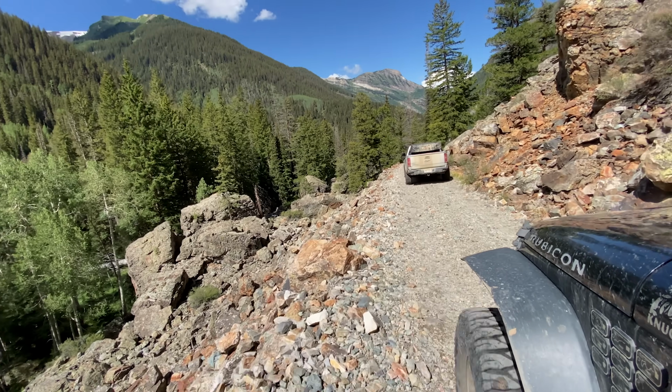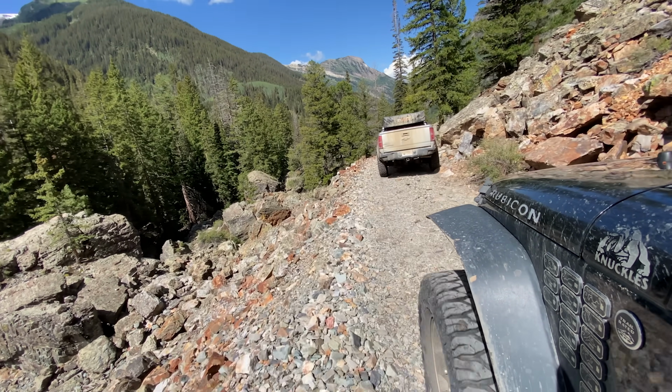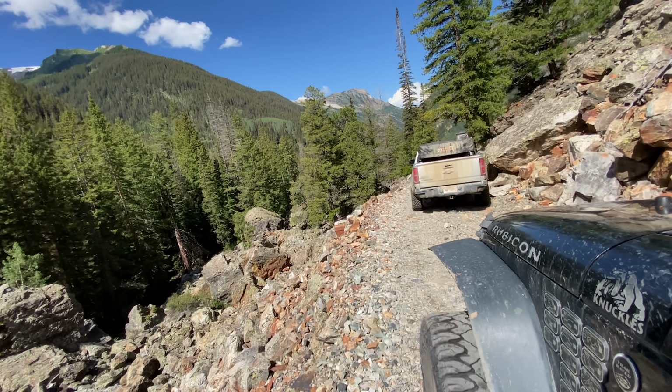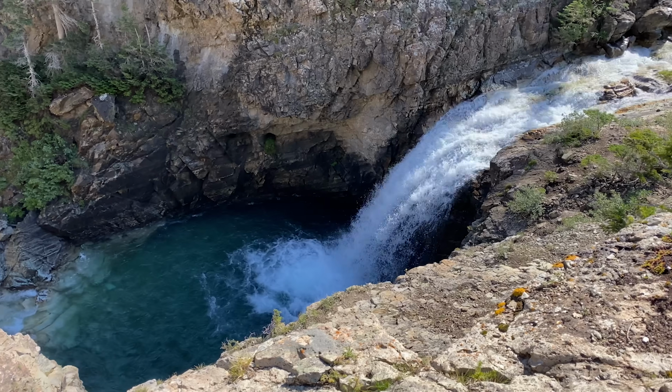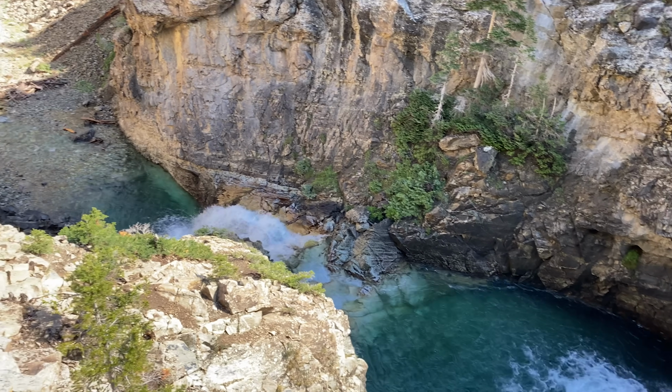Yeah, because there aren't any big ledges or drop-offs, that sort of thing. Stock four-wheel drive is fine. I love it because it's just so beautiful. And you do have the pucker factor. I think it's narrower and a little more intense than Black Bear Pass. Along the trail you've got the Devil's Punch Bowl, which is gorgeous.